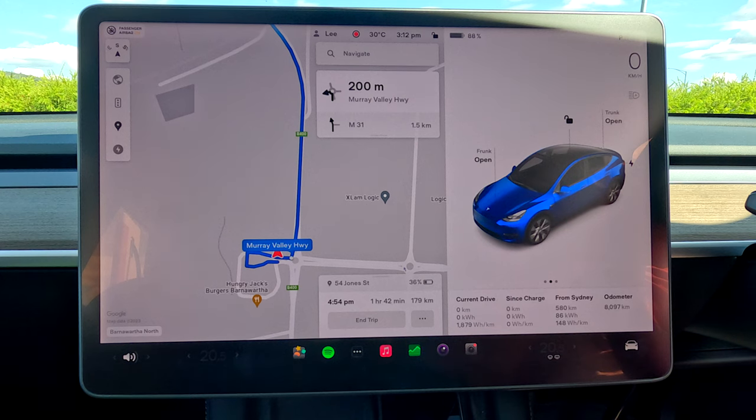Right, into the home stretch. We've just got one more charger to do. I've already put in the directions for our next one, which is Avenel. As usual, I ended up chatting to someone at the charging station, and instead of charging up to 80, I charged up to 88%. But you know, no surprises there. Let's get on our way.